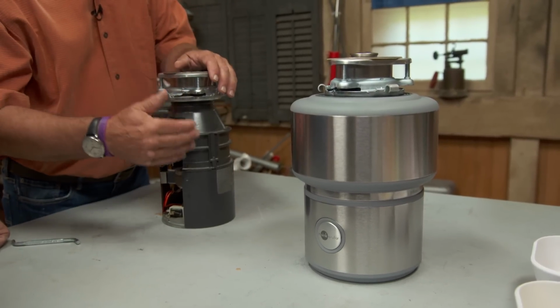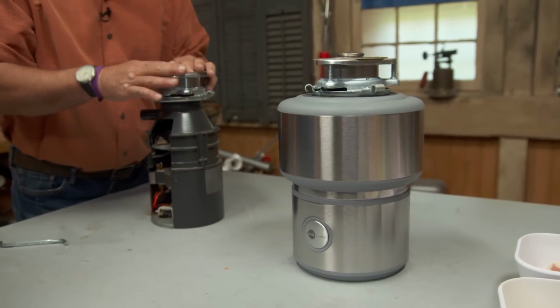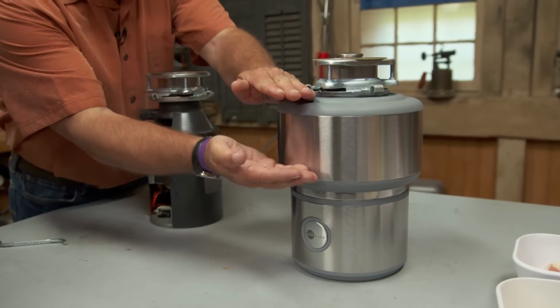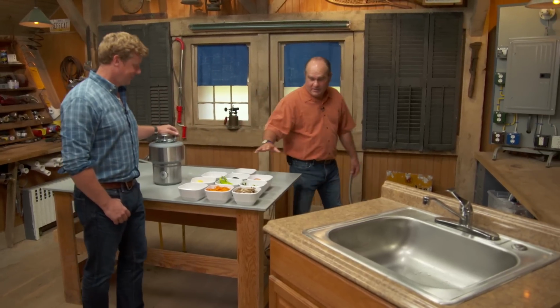But they go up in size, and this moves up to the largest size right here. This is 1 horsepower versus 1/3 horsepower. This has 3 grinding wheels, so it really pulverizes everything, and this thing is super insulated and quiet. So this thing will grind up just about anything. Right, just about anything, but not actually anything. Right, so I brought some samples of some of the stuff that goes down the drain.